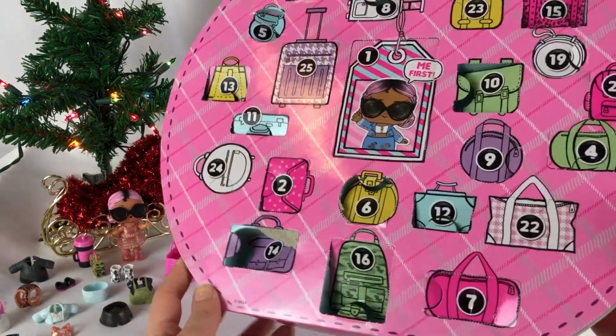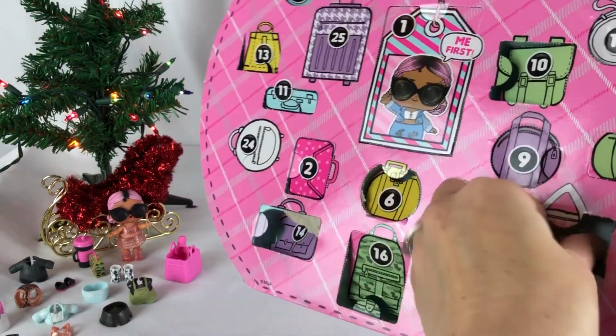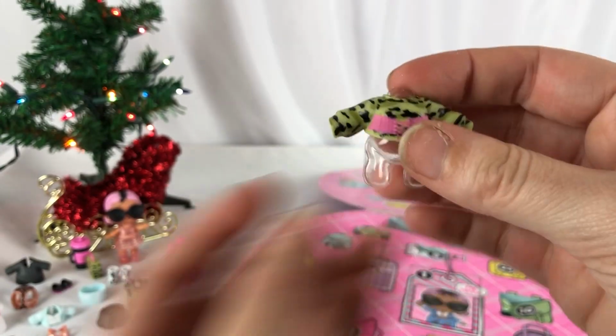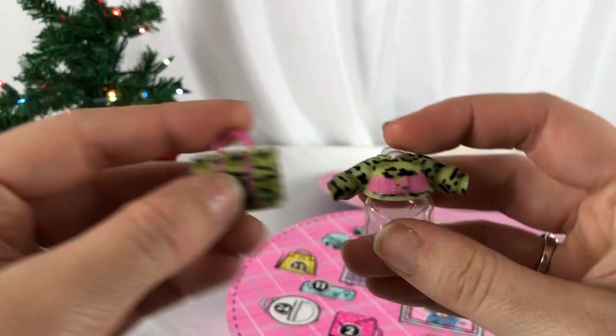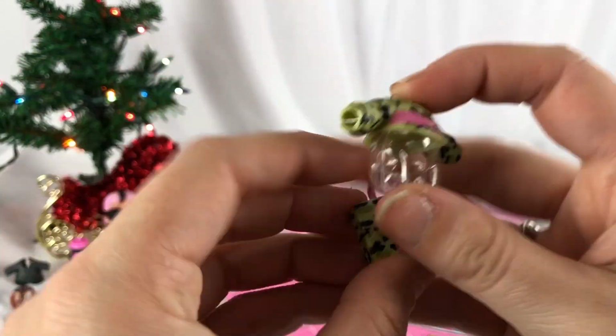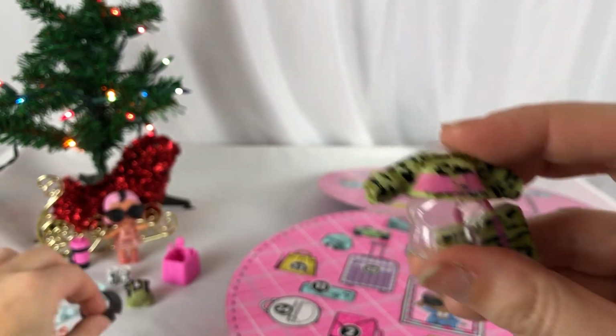All right, day number 22, right here. We're getting closer and closer to the end. Oh my goodness, this is so cute. It matches that little briefcase purse that we have, look. Okay, so there's probably bottoms for this, maybe, or you could wear this with it. That would be super, super cute.